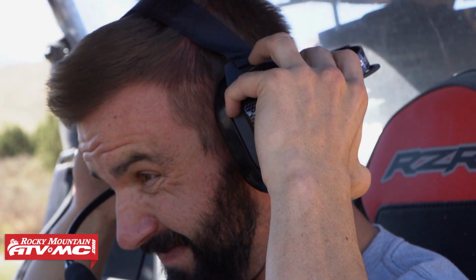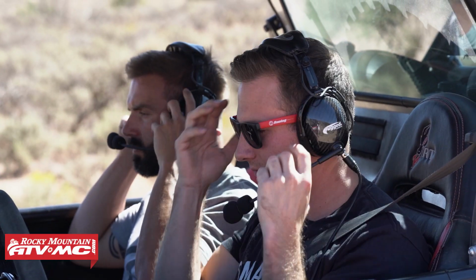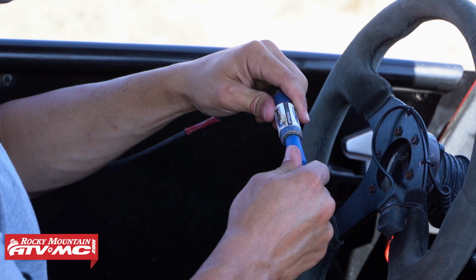I've worn both. They are both super comfortable. And one thing about these headsets that I noticed that I think they do phenomenal is that they drown out a lot of noise. They deafen a lot of the noise, and that's what makes it so easy to hear when you are talking to other people. And the audio quality out of these is actually really, really good.